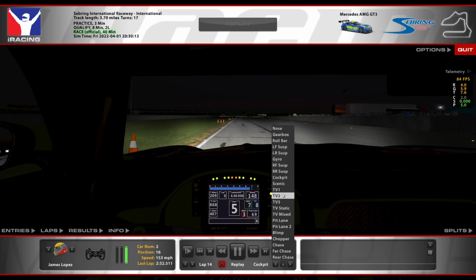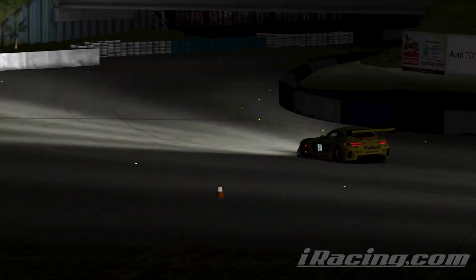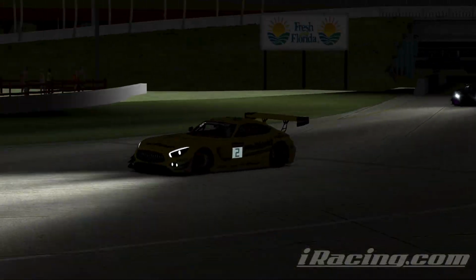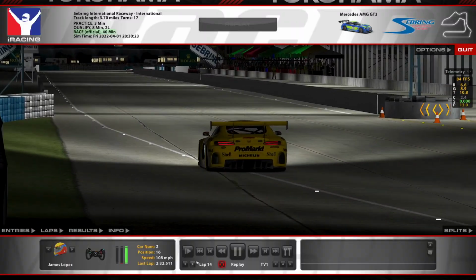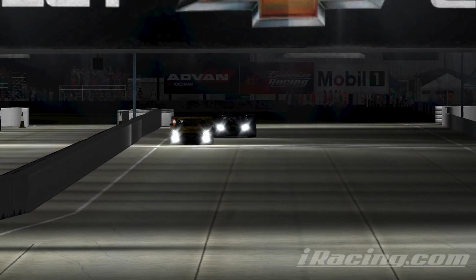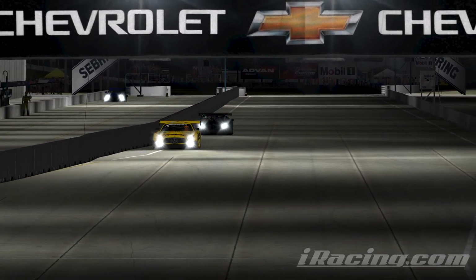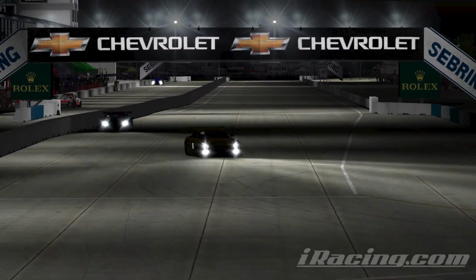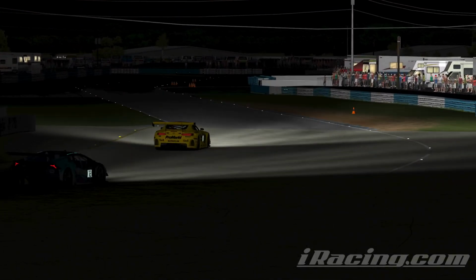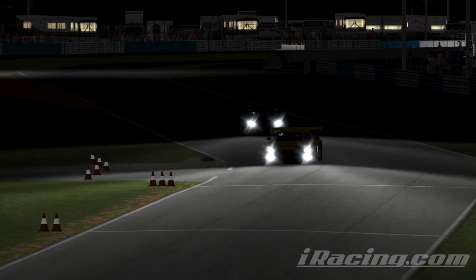I hear another car, maybe? Yeah. All right, let's see what happens here. So it says we're 16, and the car behind us says 15. Oh, now it reversed. Now we're 15 and he's 16th. But what the car display was showing me was that he was, I think, 27th or something.